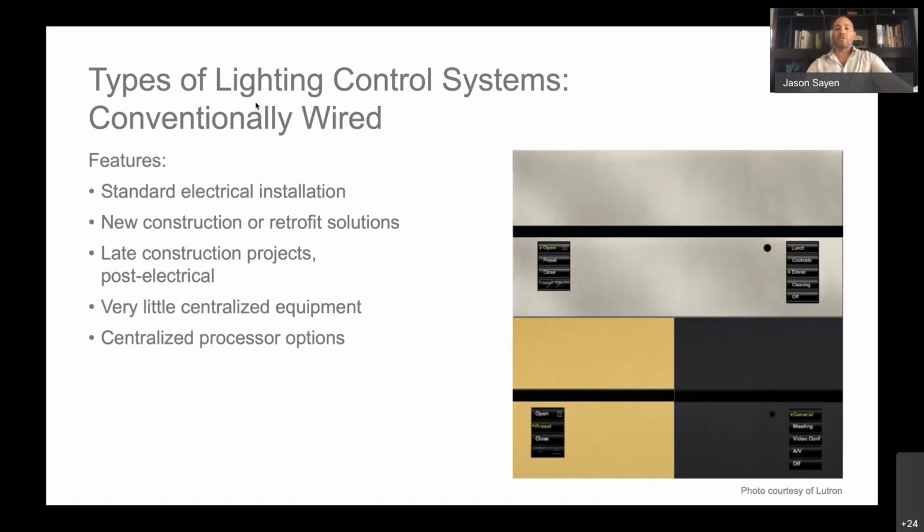There's very little centralized equipment. This is more of a decentralized system. There's a processor that manages all the communications, but a lot of the technology is built into the switches itself. And you're seeing one version of a type of switch that can be used. There's multiple types of products that we can use, from a standard Decora opening to something you see here.